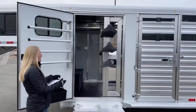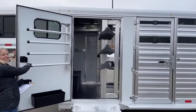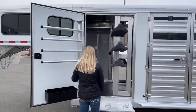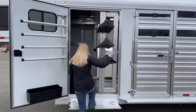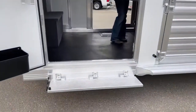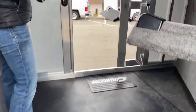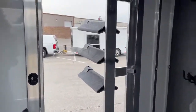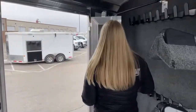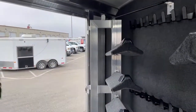So you've got load lights on each side. You've got a swing out saddle rack on each side. You've got blanket bars on each side. These are big 42-inch doors, and they've each got a step going into them. So it's going to be really easy for you to get in and out of this trailer. When these are slid back in, you've got plenty of room if you need to move stuff in and out. These saddle racks are on a shock, so you're not going to have to worry about them popping open and greeting you at the door when you go to open this.